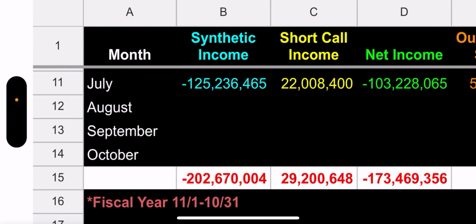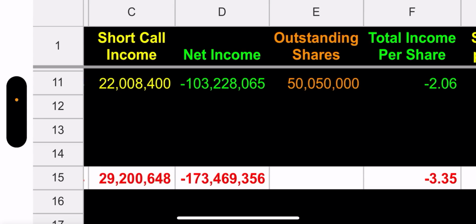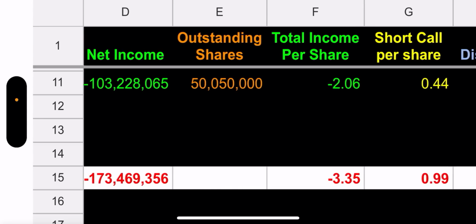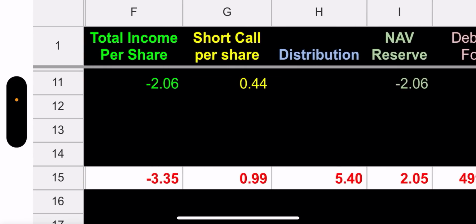But synthetic income for TSLY for the month of July is 125 million. The short call loss we spoke of is 22 million. So we have to look at total net income when we're seeing what we're going to get paid. The total net income is 103 million. So if you look at that on a per share basis, that produces an income of $2.06.